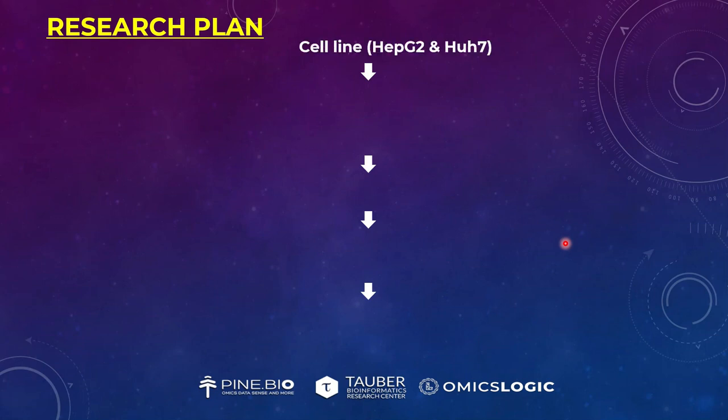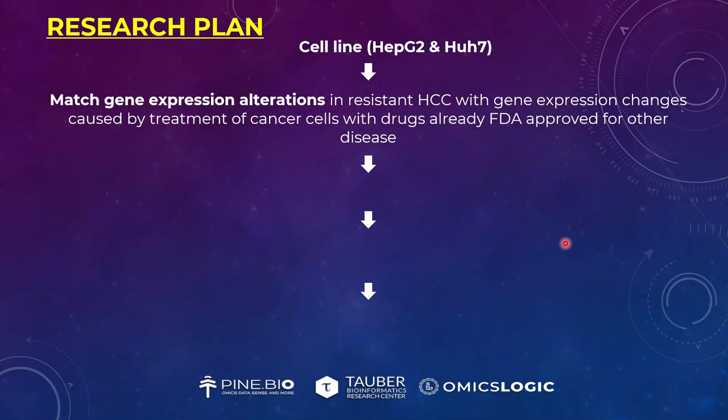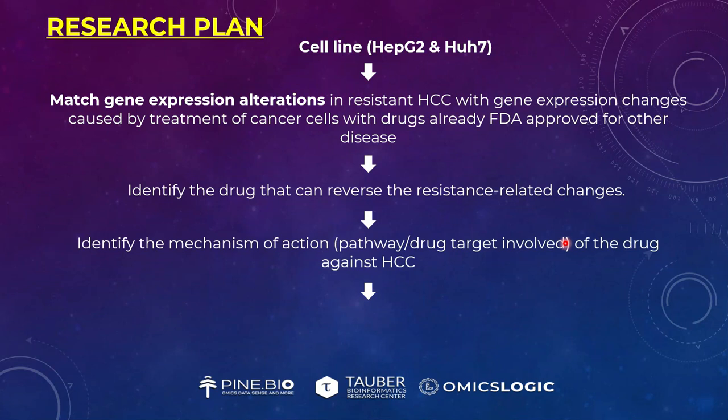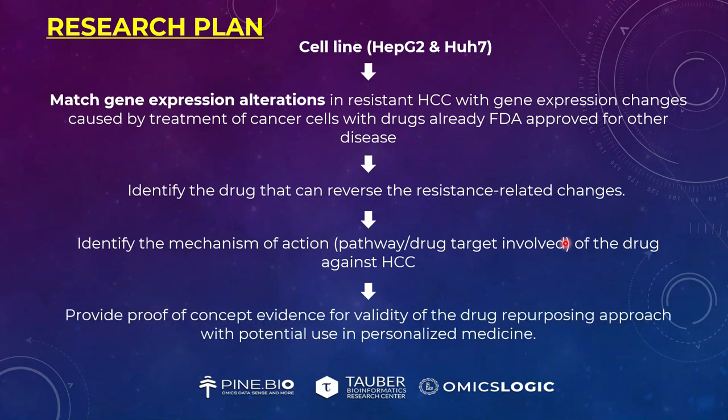I took two data sets. They were from the cell lines HepG2 and HUH7. The plan was to match the gene expression alteration in resistant HCC with gene expression changes caused by treatment of cancer cells with drugs already FDA approved for other diseases, identify the drugs that could reverse the resistance-related changes, and then identify their mechanism of action, the pathways or the drug targets involved, of the drug against HCC. And finally, provide proof of concept evidence for validity of the drug repurposing approach with potential use in personalized medicine.